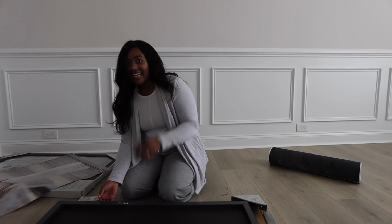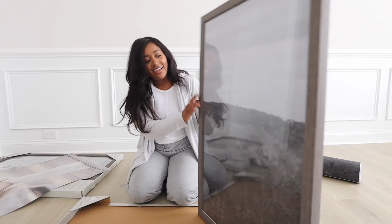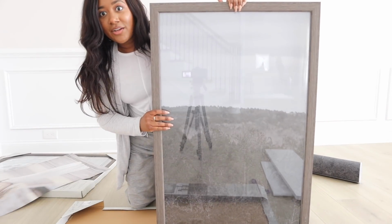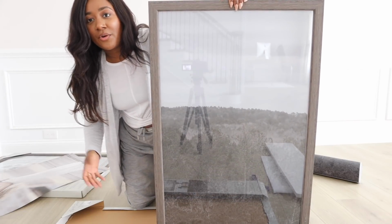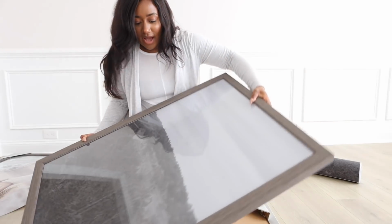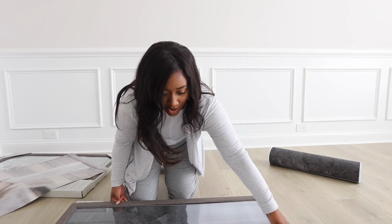Guys, you ready to see it? Oh my gosh, I don't know if you can really tell. Oh, there's a glare. Of course there's a glare. I don't know why I thought there wouldn't be. Hold on, let me lay it flat and then I'll get the camera. I think this looks so nice. Wow, I love this. This is our view from outside our house and I love how this looks. Oh my god. You guys, I love it.